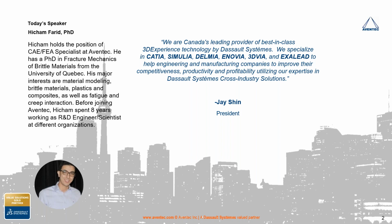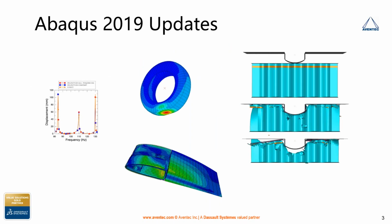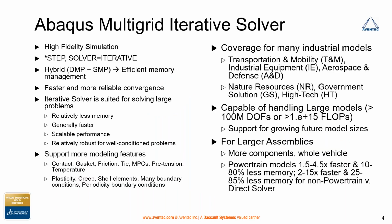Well, thanks for the presentation, Lauren. I'm just going to carry on with today's presentation about the SIMULIA updates of the different products for the 2019 portfolio. I'm going to start with a quick overview of the Abaqus 2019 updates in terms of the solver, and then carry on with the Abaqus CAE updates, and then we're going to see a quick overview of the SIMULIA portfolio, including the other 3 products, Isight, Tosca, and fe-safe. So let's start with the Abaqus 2019 updates.